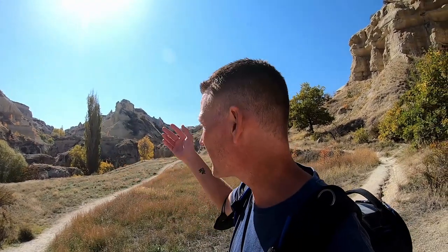I walked a long way anyway. I just figured that was it. But now I'm finding out that it actually runs this whole valley, which makes sense. This whole area. And from what I understand, this is going to turn into the open air museum. So I'm going to find that out right now.